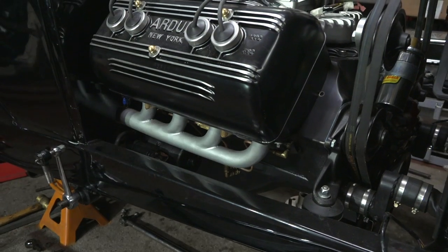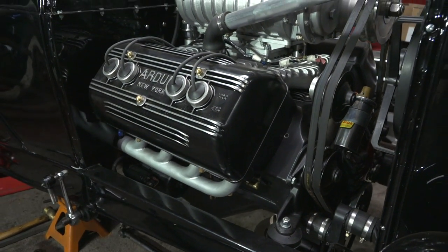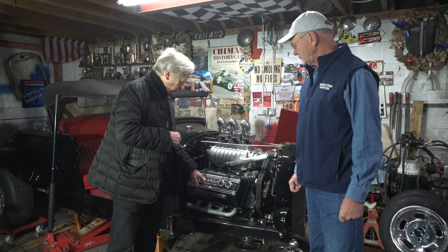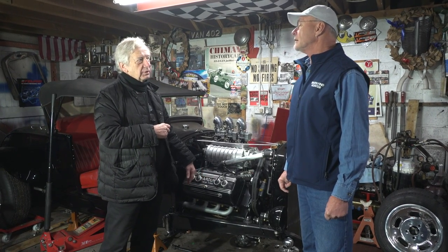I think these were made in the UK, weren't they? They were, yeah. Which I can't figure out why they had New York on there. Some of them, there's a number of different variations on a theme. Some of them have Ardun, New York. Some of them actually have Made in England as a casting as well.